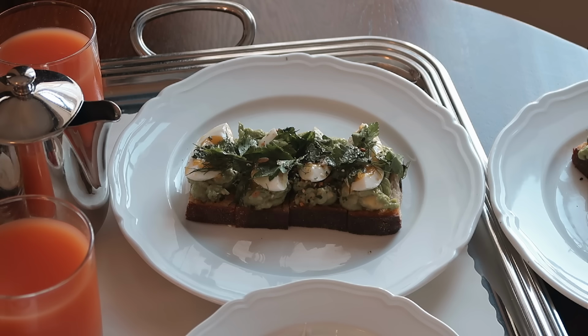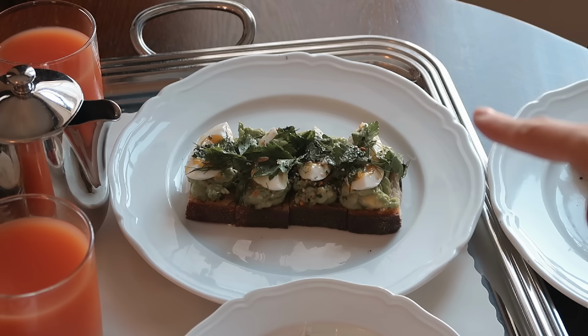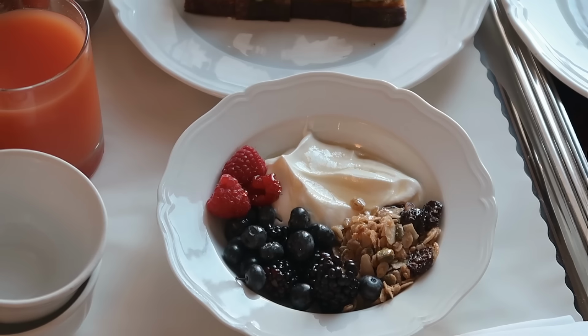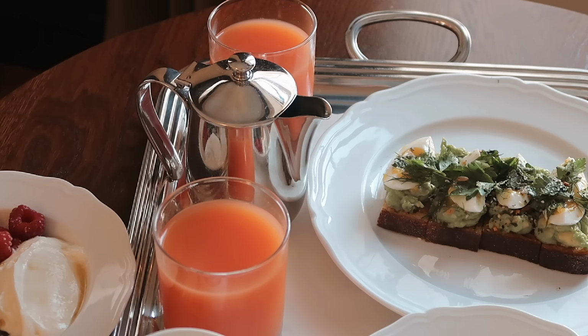Good morning, cuties. It's day two. It's a beautiful day today. We have very good weather. And this is our breakfast. First, we have avocado toast, soft-boiled eggs, sourdough, herbs, and chili. And we also ordered granola with nuts, seeds, oats, berries, honey, and yogurt. And lastly, we got a grape juice with coffee. Let's dig in.